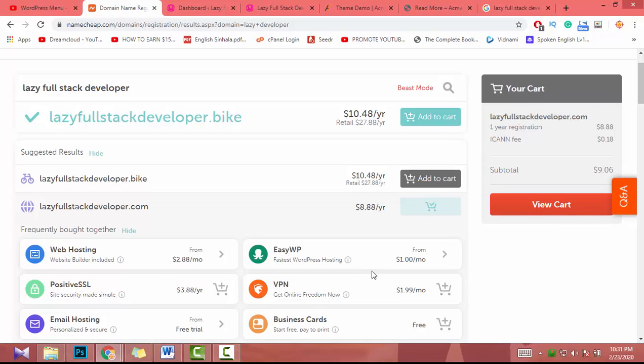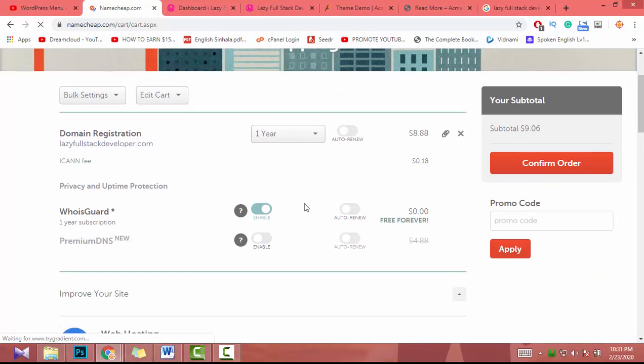So let's go, and I click on the add to cart button. Okay, it will add to cart. After that, I have to pay $9.06. Okay, after that I will click on view cart. Okay, there is an ICANN fee. I don't know about that.